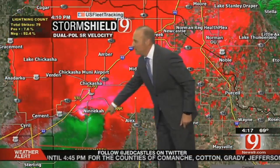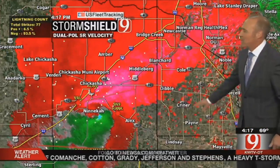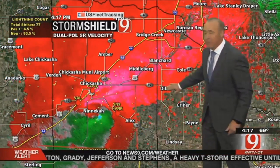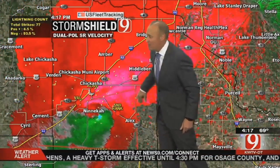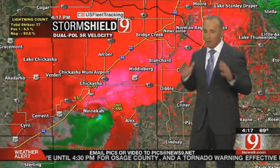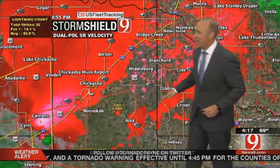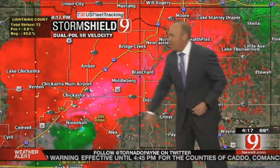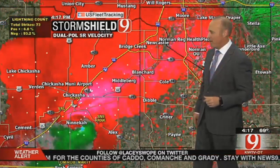It's right there. Okay, so Alec, you're next. Alec's next. Kreiner, possibly. Dibble. Can't say it enough. If you live in southern, now eastern, southeastern Grady County, you have to go to your tornado safe spot now. You have to go now. You have to be thinking about it. It's moving east-northeast. It's actually increased again. Yep. It's moving east-northeast now at about 35. We're thinking about 35 miles per hour.